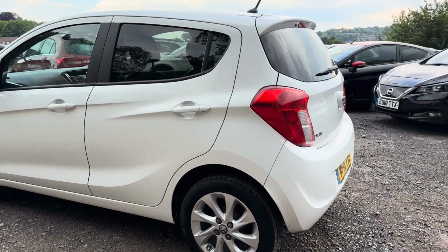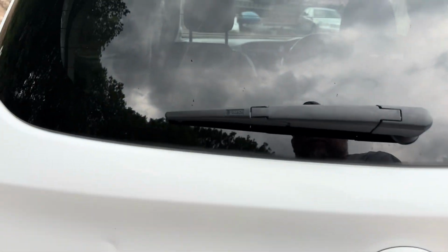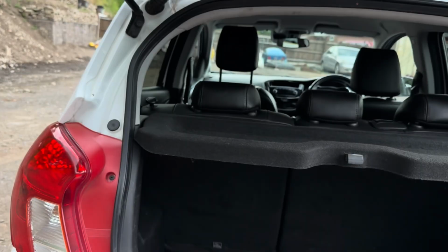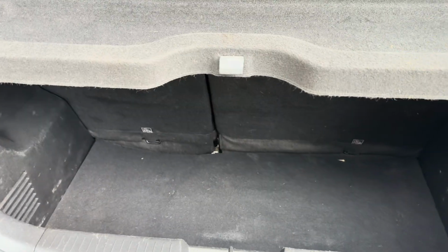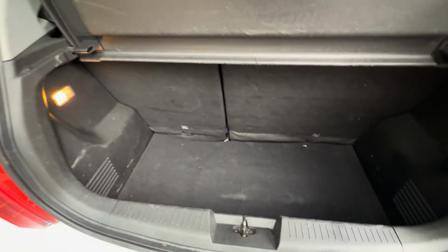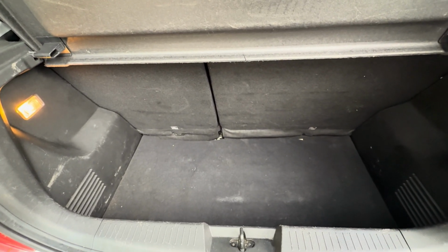So I'll briefly show you. We'll start at the back. Let's start at the boot. Little touchpad under there that opens this. It's quite a good size. It's a proper 5-seater, this car, as well. So you do get, let me just zoom that out a bit so you can see better. You do get split fold seats, and you get a reasonably deep boot there.